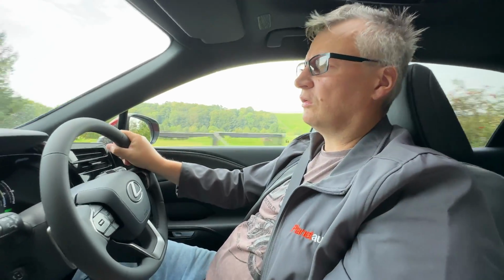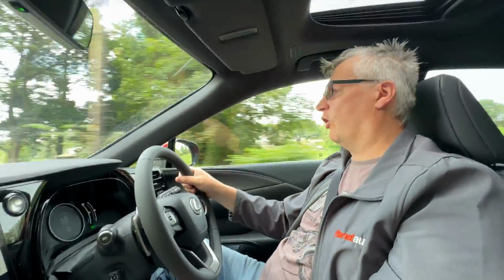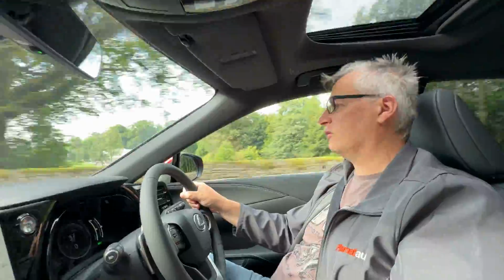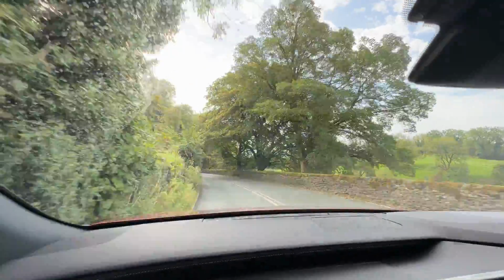Let's look into that. It's only when you look in the mirrors that you think, oh, this is a bit big, a bit long. It's also quite flared at the back over the rear haunches. It's a nice looking SUV.